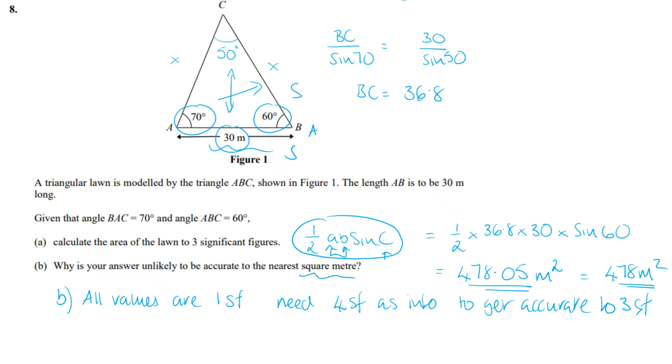So the other thing is that we've got a triangle here that's representing a triangular lawn, and it's modeling the fact that the lawn is flat on the ground. It's two-dimensional, whereas we know in real life that a piece of lawn is not going to be flat. So that's maybe another reason why it's not going to be accurate, because it might not be flat.